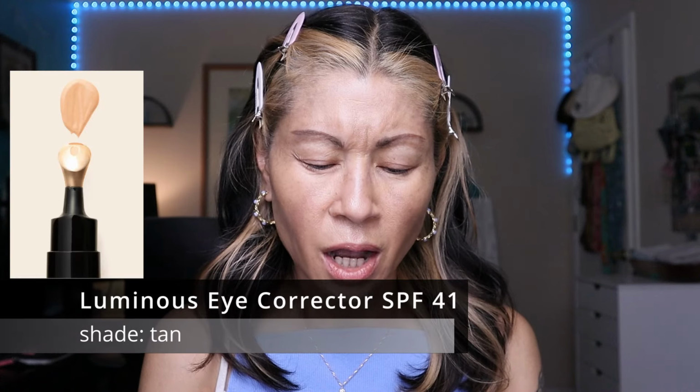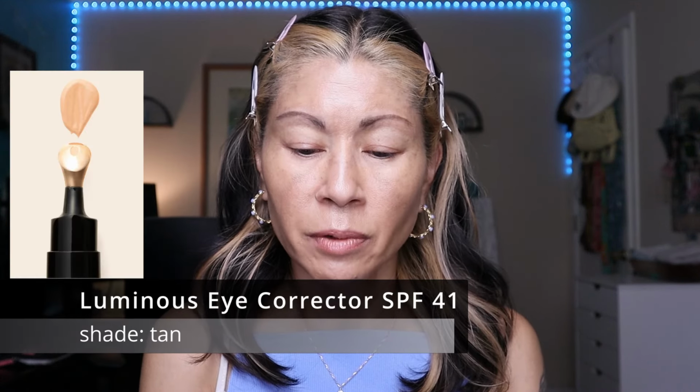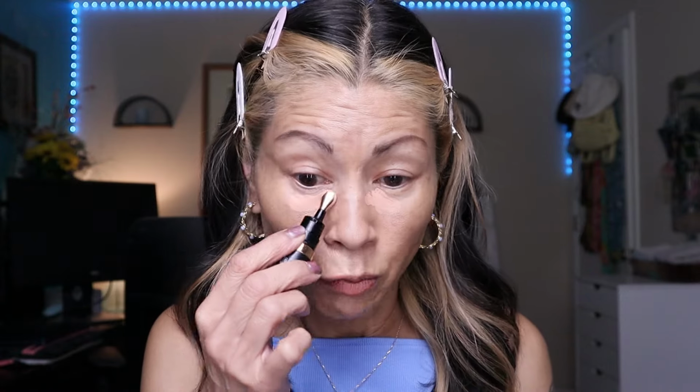But let's go ahead with concealer. Since this is such a sheer skin tint, I'm gonna go in with my color corrector from Dermatology in the shade Tan. This is the Luminous Eye Corrector SPF 41. This is one of my all-time favorite color correctors, and it also has an SPF. Since I'll be running some errands today, I thought this would be great to color correct under the eye. It's got such a thin consistency, and I just like to tap it in. And since I have veins and discoloration on my eyelids, I like to tap a little bit on there so we can color correct that area as well. This looks good so far.